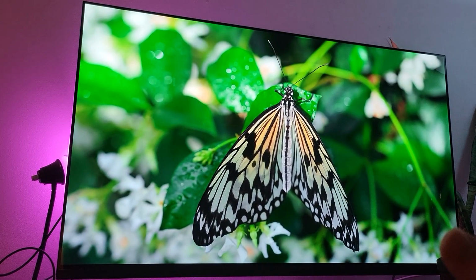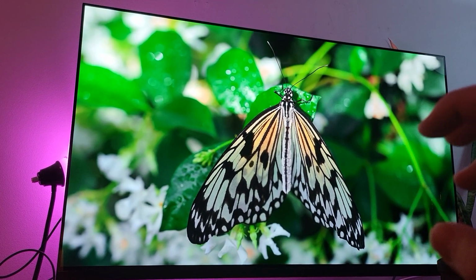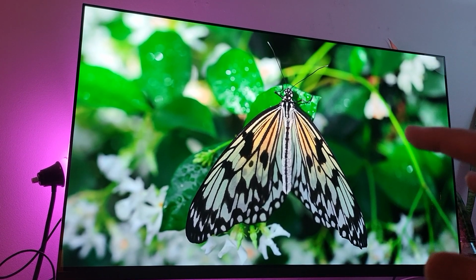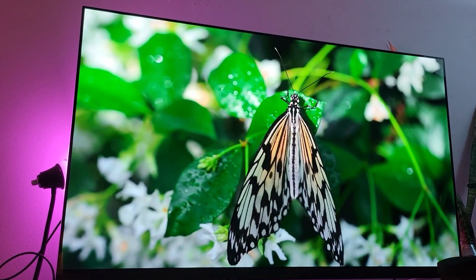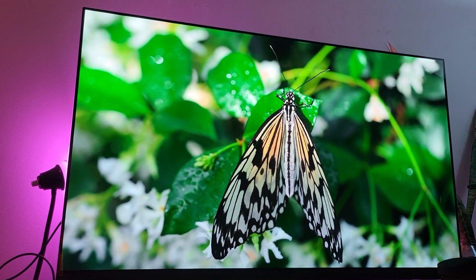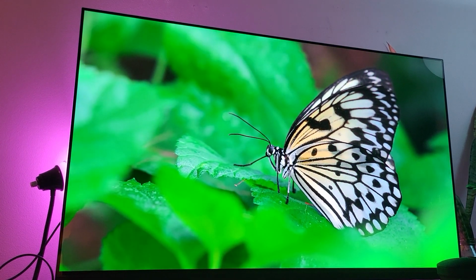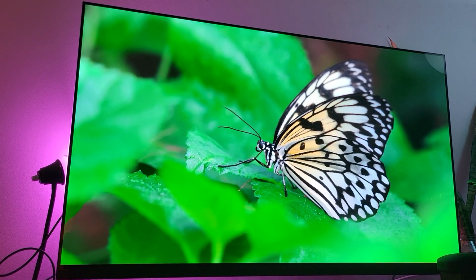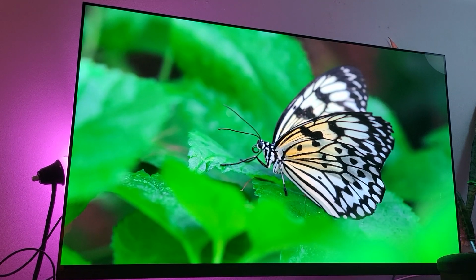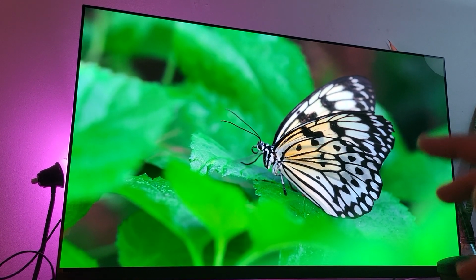Remember, OLED is not the brightest TV, but it's perfect for dark rooms, bedrooms, stuff like that, or living rooms where you dim the light a little bit. They are trying to brighten up these OLEDs. They're working on a technology to keep it brighter. I know Samsung has the quantum dot OLED and all that, and they're working on it.